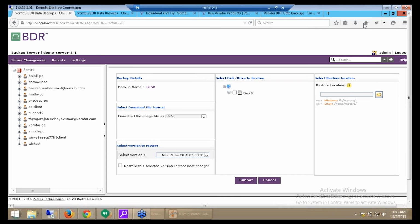The restore location could be a USB drive, a mounted drive, or it could be any restore location of your choice. And then the system will simply copy the data from our file system into the restore location, and you have a real live bootable image that you can actually work with.